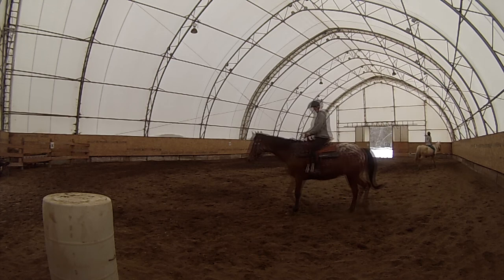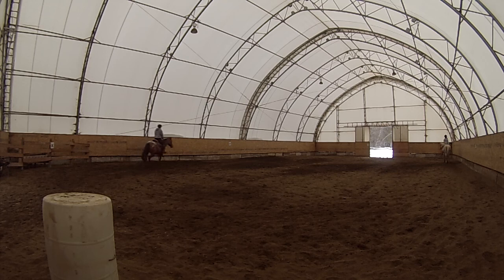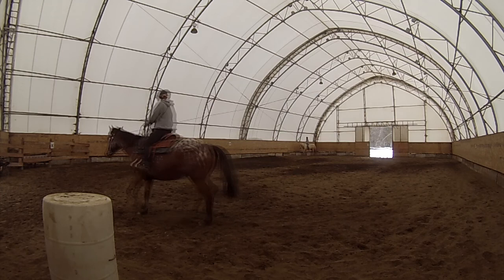So here we're trotting with our nice forward trot again. And you will see a movement I do a lot is some serpentines. Really to get him turning and all that.